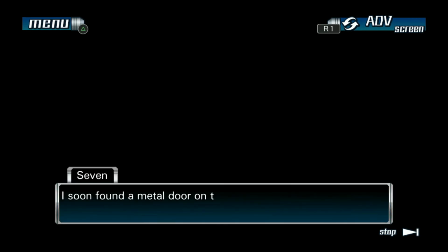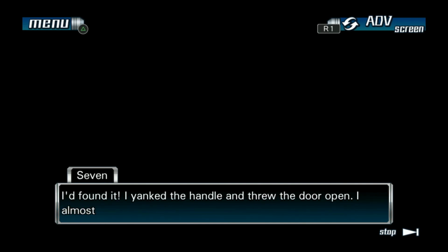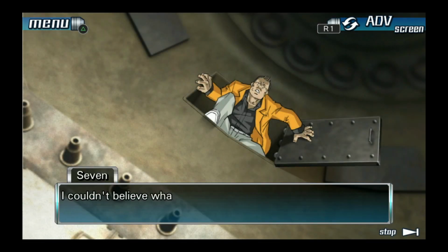I soon found a metal door on the left side of the duct. The kids were screaming on the other side. I found it. I yanked the handle and threw the door open. I almost ripped the metal off its hinges. What the hell is this place? I couldn't believe what I saw.